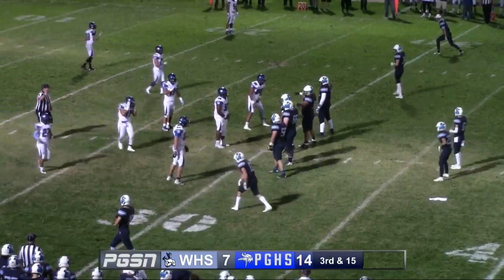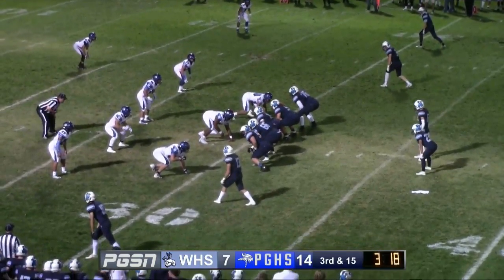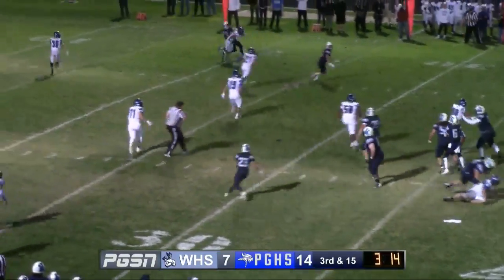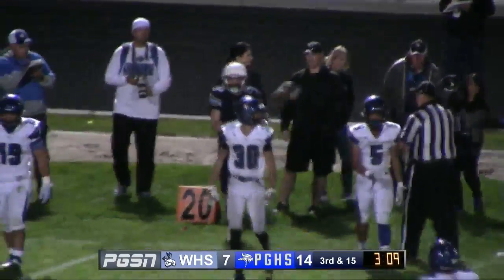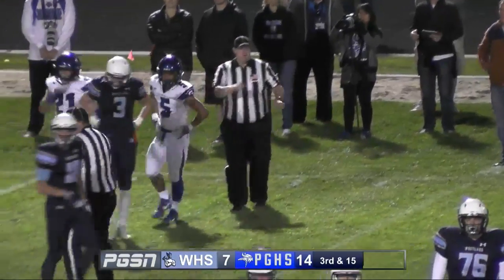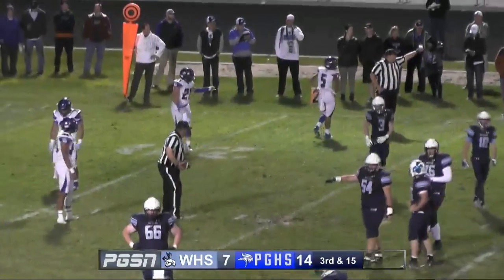Spread formation for the Westlake Thunder. Wyatt Brennan to Halliburton's left. Pass completed to number 3 in the flats, a gain of about 8. That'll make it 3rd and 7 at Pleasant Grove's 23-yard line.